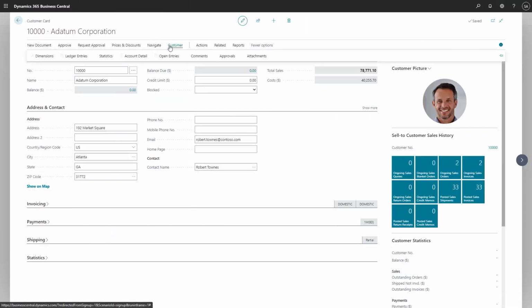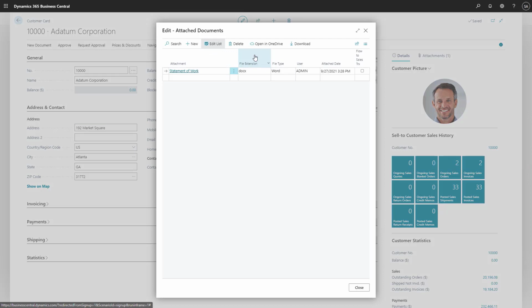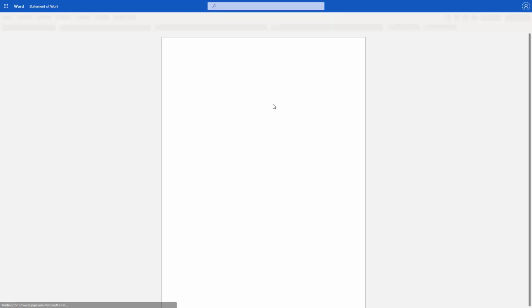File attachments are another example. Here we have a blank statement of work document for our customer. We can share the documents with others and collaborate on it in real time.